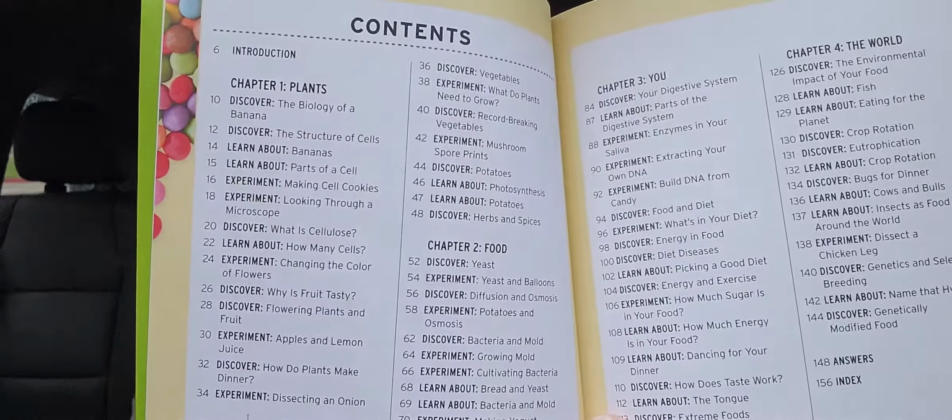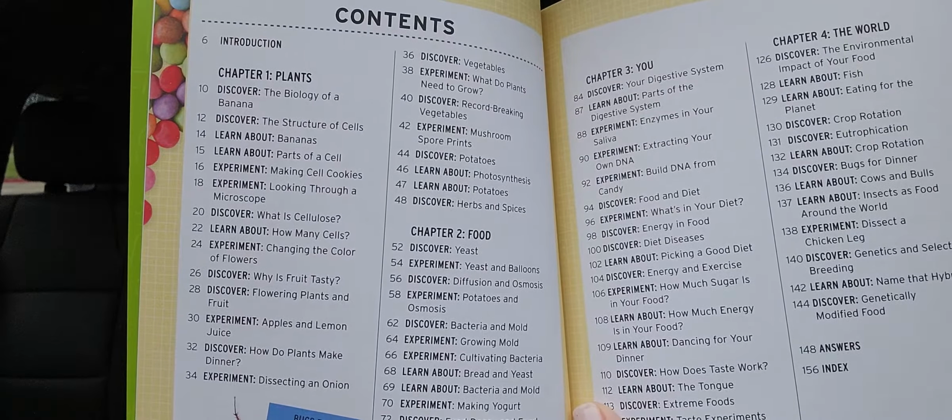So the first one I have is called The Biology of Bananas. This one has over 22 science experiments that you can do with things that you have in the kitchen. There are so many different things that you can do in here using plants. Let me show you the table of contents so you can get an idea of what all is in this book.